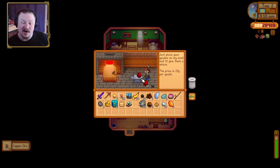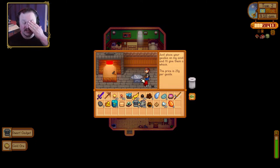I have 61 Omni Geodes. And I can't decide if I want to break them so that I can get closer to the Krobus thing, or if I want to exchange them at the desert merchant so that I can get some goods there.